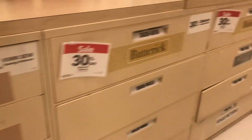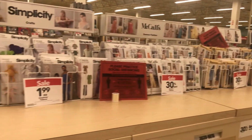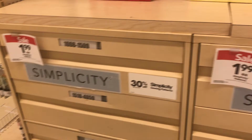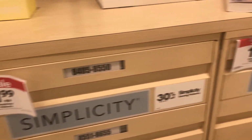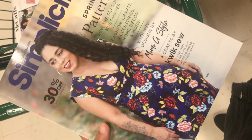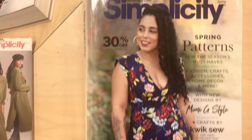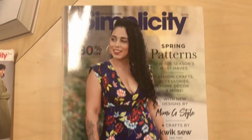I know that I told y'all that shopping for fabric can be pretty overwhelming and a long process. Well, shopping for patterns is even longer, and that's because you have to look through the books, write down which patterns you want, and then go physically pick out your patterns. I was so excited to see Mimi G on top of this Simplicity cover because Mimi G is one of the reasons why I started sewing. Her videos help me out so much.